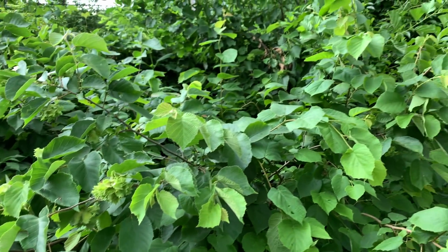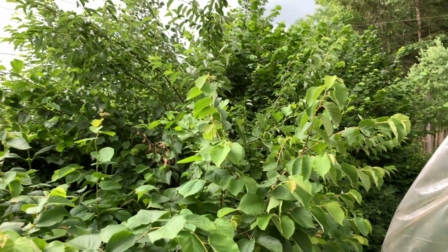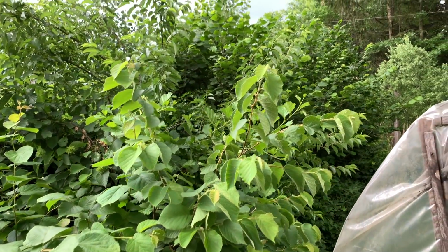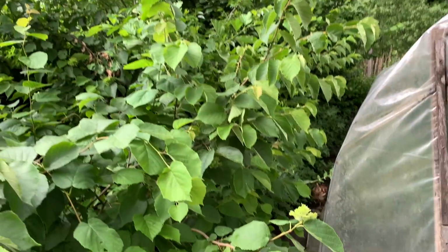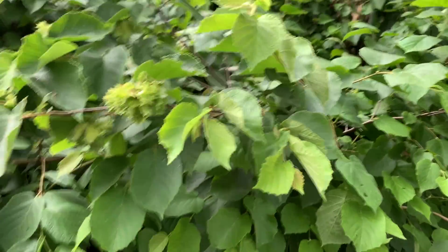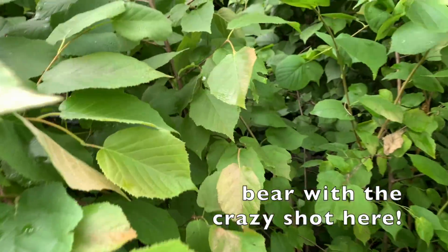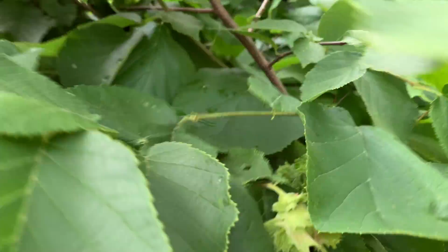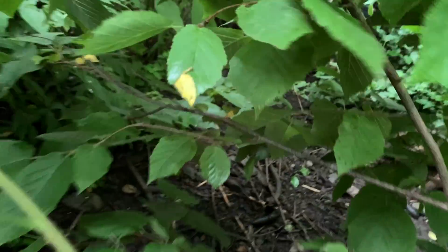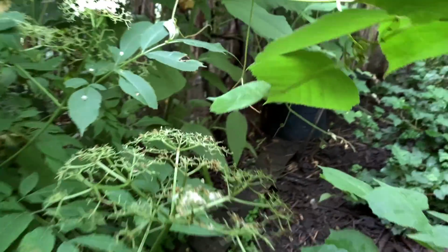I need to come through with some pruners and do some serious cutting, but there's a plum in there. There's a whole bunch of black and red currants, way more hazelnuts. I haven't actually accessed that in about 2 weeks because of the reality of getting through there. Pardon the crazy camera work, but it'll give you a feel of what it's like to try to walk through this system. I think the only way I can get in is if I push under.